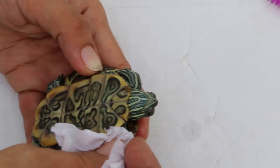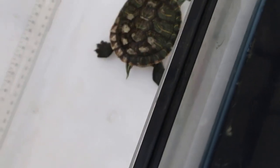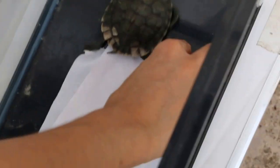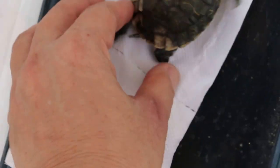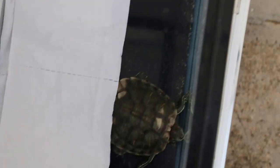Then we'll put it back into the tank to let dry first before you apply the cream. Let it dry up first before you apply the cream. Okay, so now we prepare the cream, the antifungal, antibacterial cream, and use a cotton bud to apply.